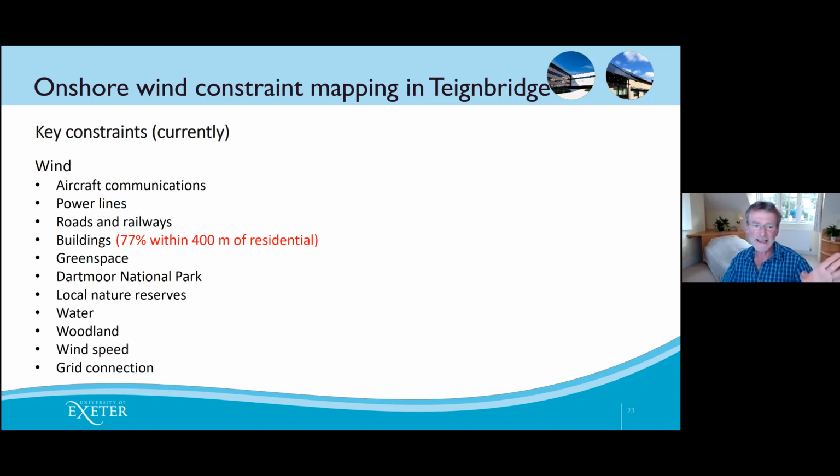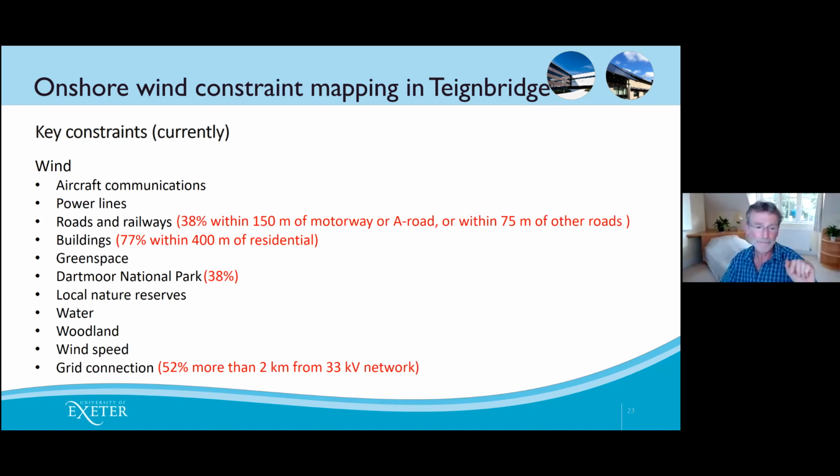77% of land is taken out because it's within 400 meters of residential buildings straight away. 52% of land is taken out because it's more than 2 kilometers away from a 33 kilovolt high voltage electricity network. 38% of Teignbridge is taken out because it's in Dartmoor National Park. A similar amount is taken out because it's within 150 meters of a motorway or road, or 75 meters of other roads. 23% is taken out because of aircraft communications. 20% has wind speeds that are too low at 80 meters to realistically put wind turbines in. 18% is taken out by woodland. So there you can see the largest constraints. Power lines, green space and water are relatively small constraints compared to the ones I've highlighted there in red.